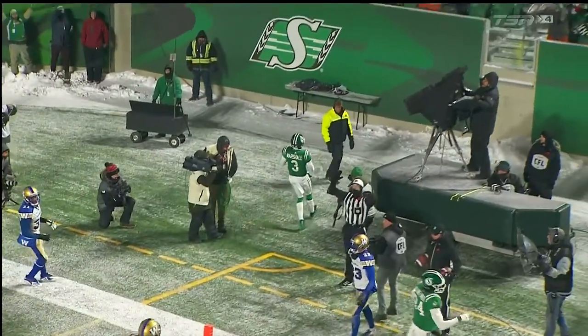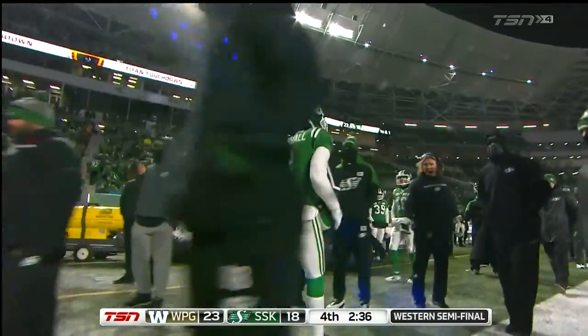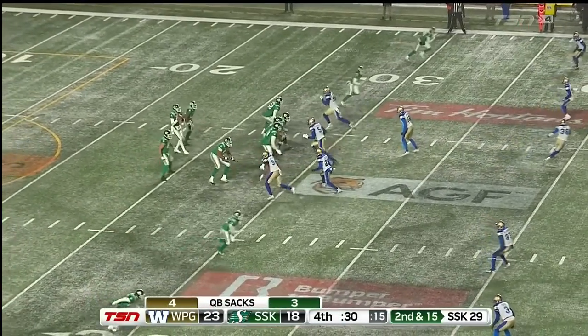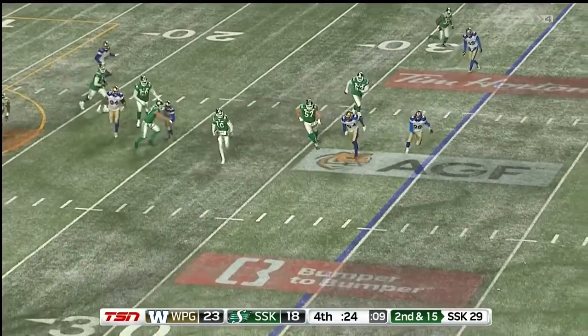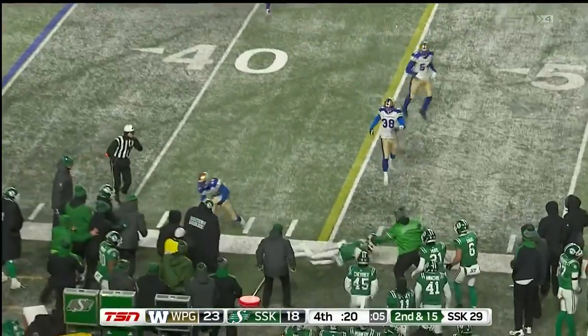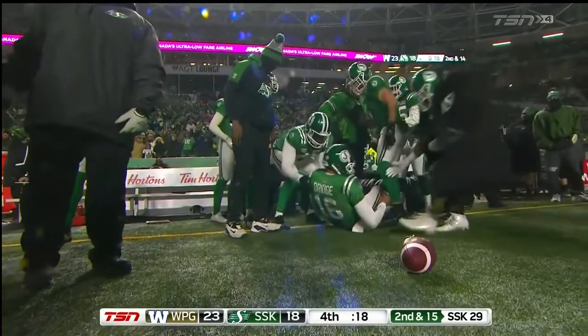And with the score 23-18, they'll go for 2 as Bridge comes right back onto the field. Set 3 and Okalugo got there. The second and 15. They send 4. Bridge is backpedaling. Now tries to take off. Trying to get to the sidelines and has a first down and stopped the clock with 18 seconds left.